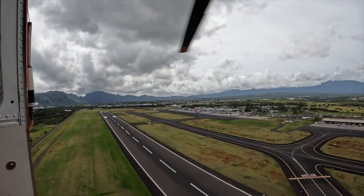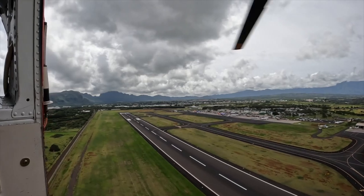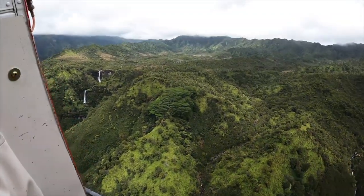All right, so the third and final way to see the Napali coast is by air. Kauai is one of those islands that a lot of it is inaccessible by land and by sea.